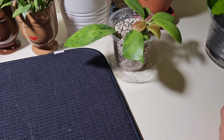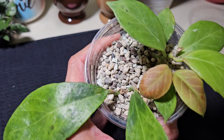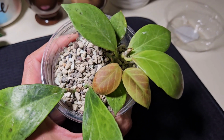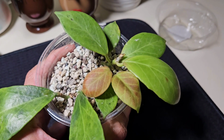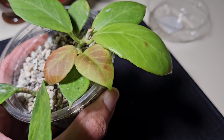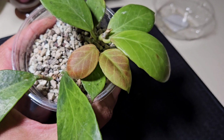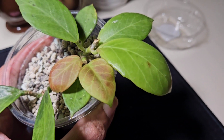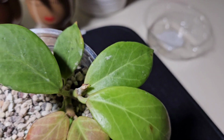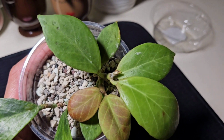Now, what else did I want to share with you here? My Hoya Obscura. When I got this, I think I bought this from, who was that? I think Gabriella Plants. And at first, it kicked out a couple of leaves. It was bigger than this, right? But then, I don't know, something just started looking weird about the plant. So I think I just took cuttings and restarted. I'm not sure. I don't remember all the details, but it would give me a couple leaves and stop, and then nothing. But you know how Hoyas can be that way.